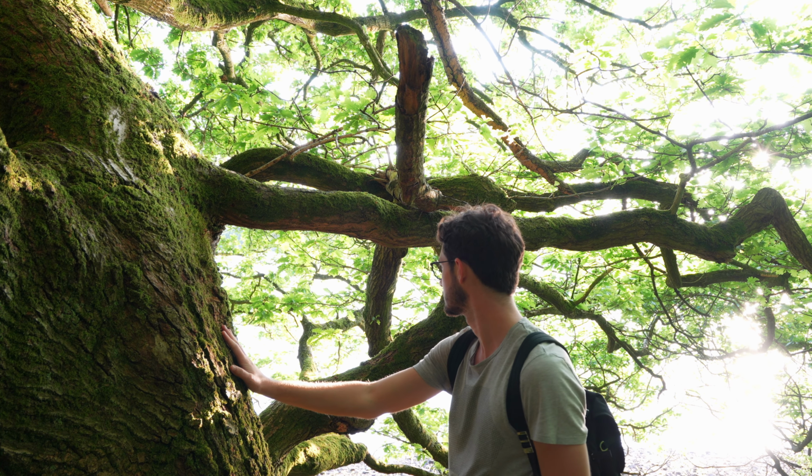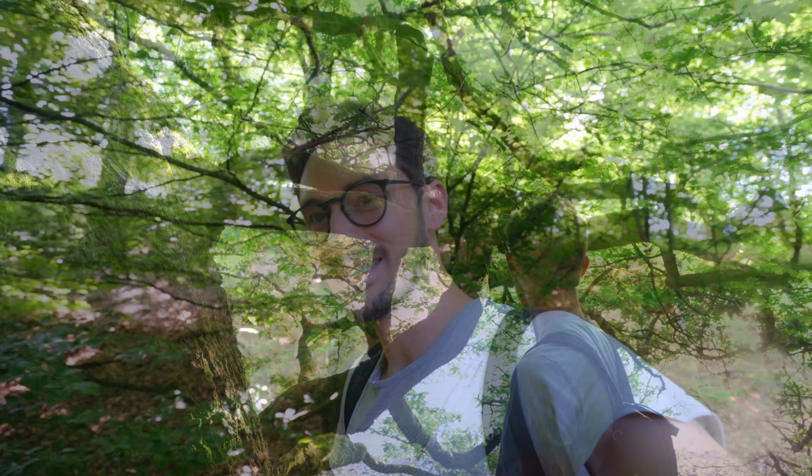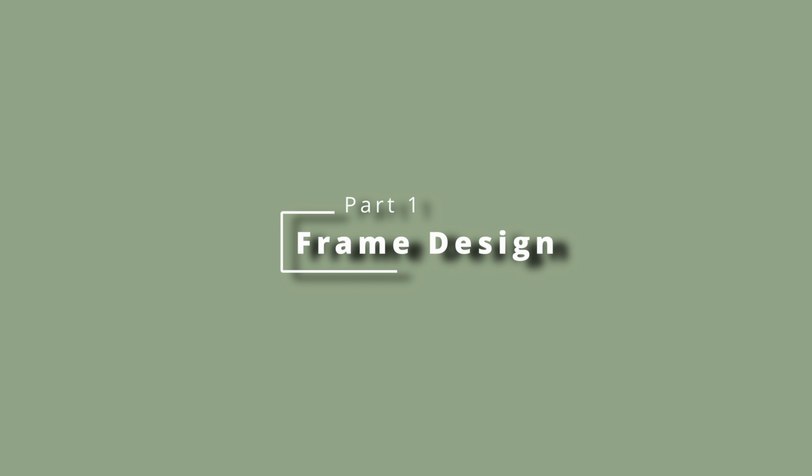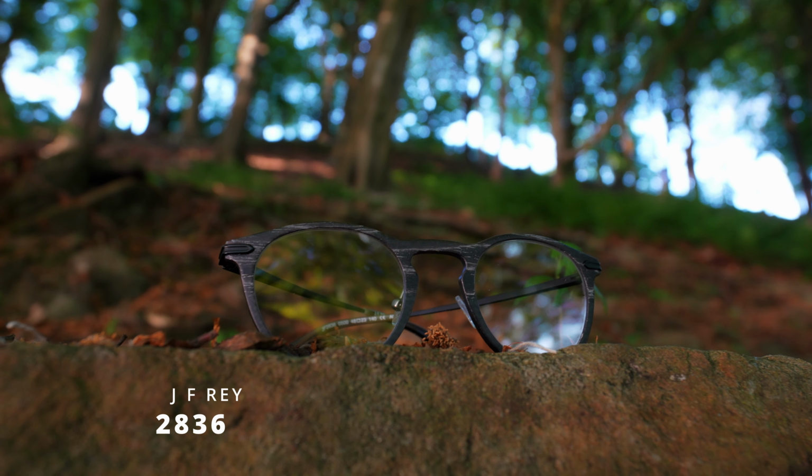So hi, I'm Robert, Style and Vision Consultant at the Spectacle Factory, not here. I've brought you out today to this incredibly beautiful scene where we're going to be showcasing one of my favourite pairs of glasses. These are the J F Rey 2836 from the Carbon Wood series, where J F Rey for the first time combined those two materials together, carbon fibre and wood, into a single frame. And that's very representative of what J F Rey do.